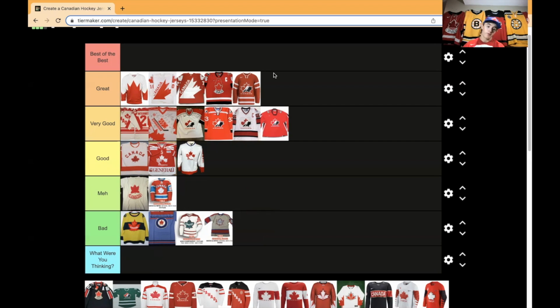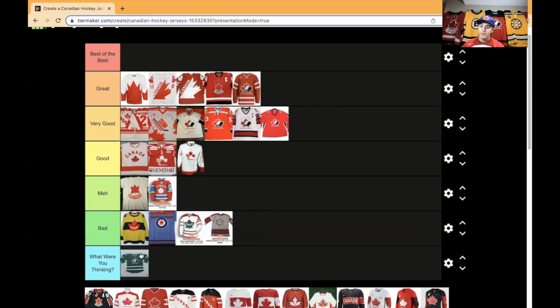But we are going to unfortunately have to move into the what-were-you-thinking category. Yes, that's that ugly green jersey, which they, ironically enough, made to fit the World Junior host of Saskatchewan, linking up with the Rough Riders. And man, that was a bad choice. It does not look good on the ice one bit. It's green. Why are you wearing green? It's Canada. You're red and white, maybe blue if you want it. You're wearing green. What are you doing? What were you thinking? That's where I'm putting that jersey.